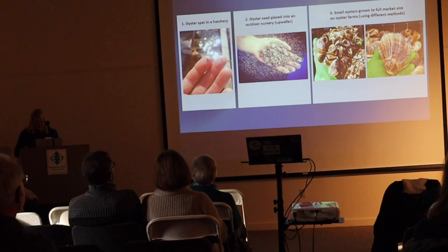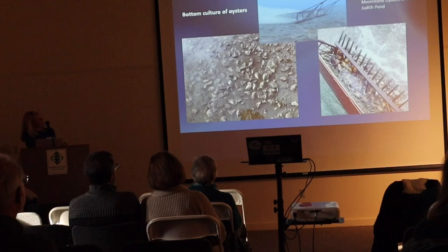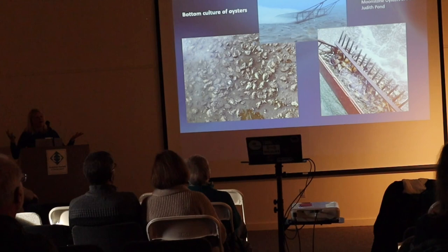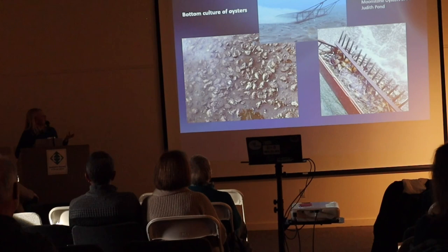And so, yeah, there's different ways of cultivating them. So the traditional method, the original method, before there were all kinds of technological innovations in gear, was to just spread oyster seed, those baby coin-sized oysters, all over the bottom of a pond or the bay, and then wait a couple of years. It takes about 2 years at this latitude to grow oysters to market size, and then rake them up and sell them and eat them.